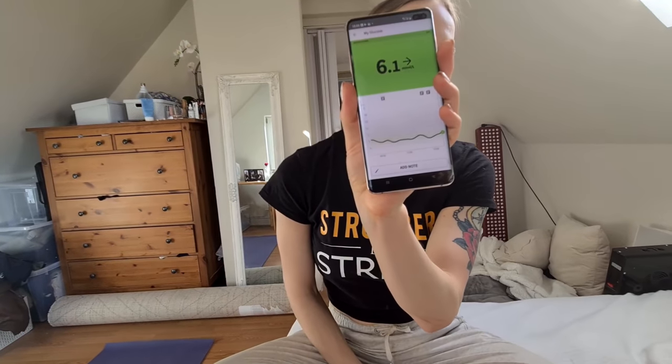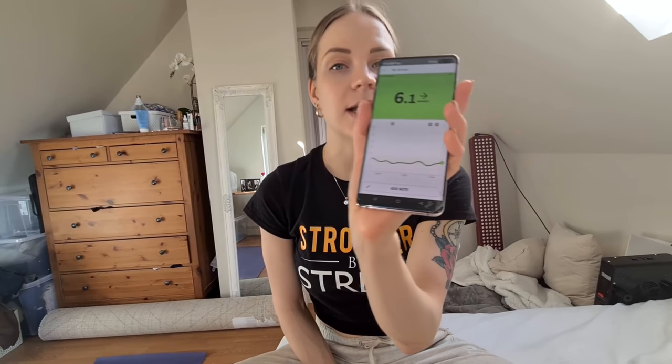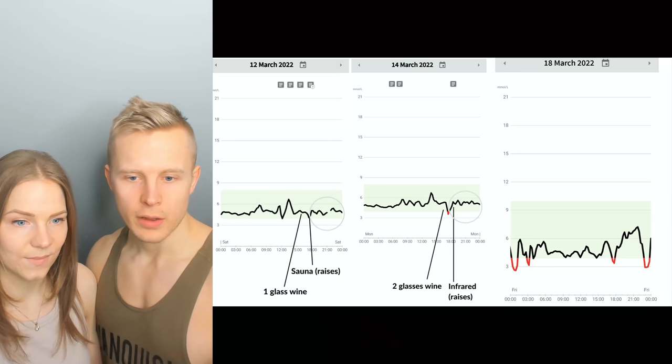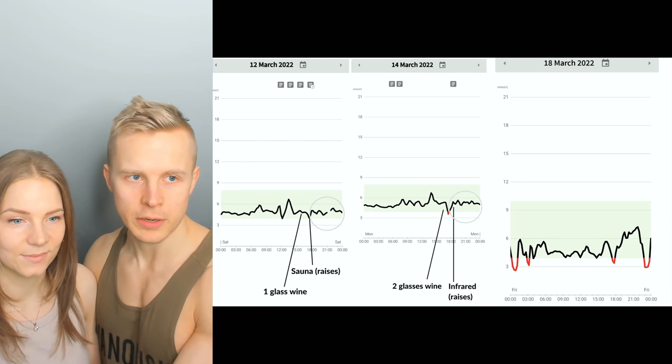6.1. It did rise. How much was it? 5.6. Okay, so basically, it did rise, and it's still rising. Actually, you can see from the graph. But it's not spiking. Saunas, and wine. So actually, we have the two almost identical days.